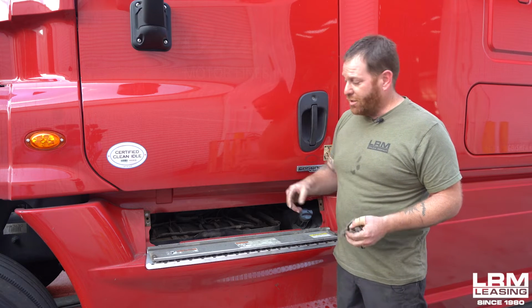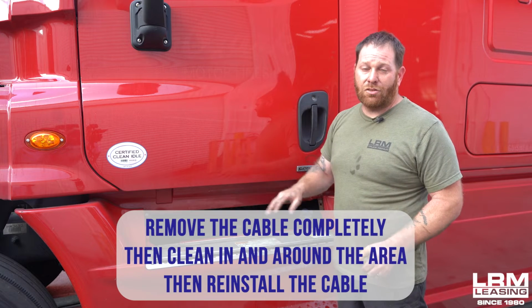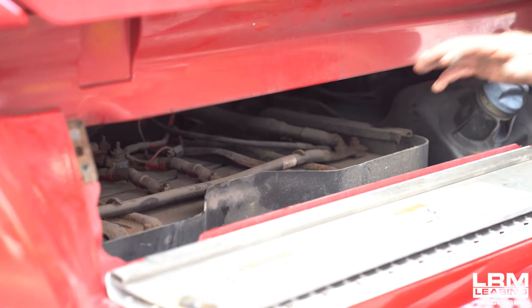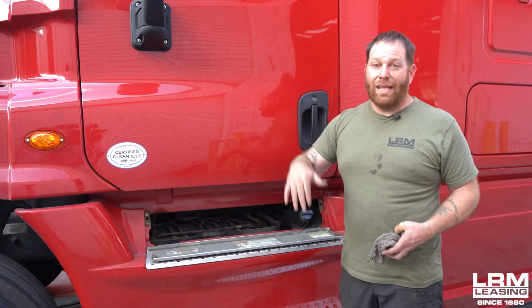If you have a loose connection, go ahead, remove the cable completely, clean the area, and then reinstall it completely where it's nice and snug. Once you know that you have a good connection and no corrosion on the post or the cables, then you can move on to the next part.